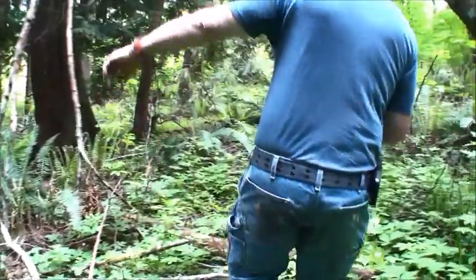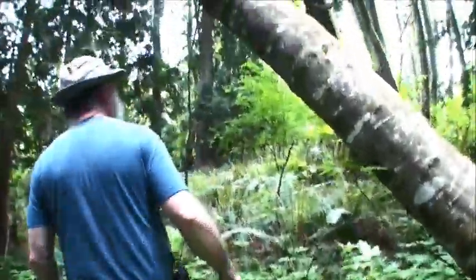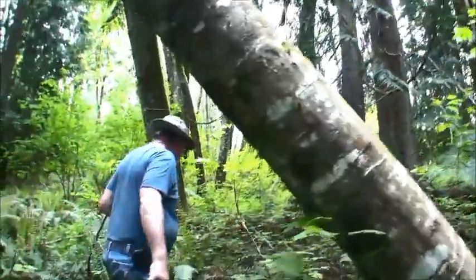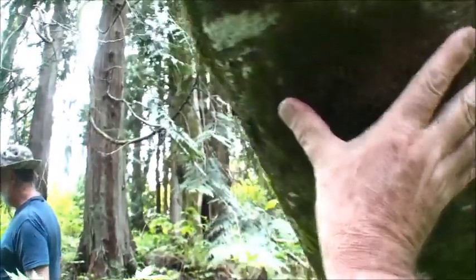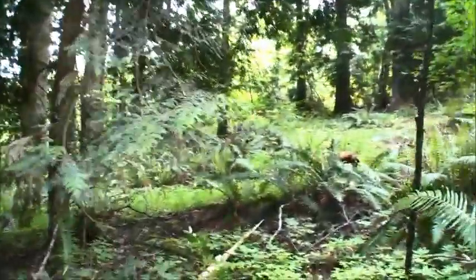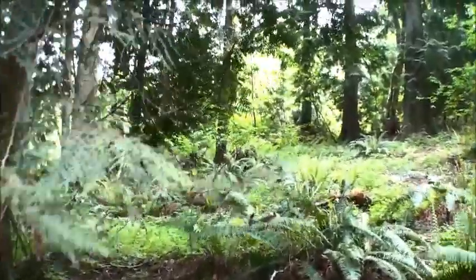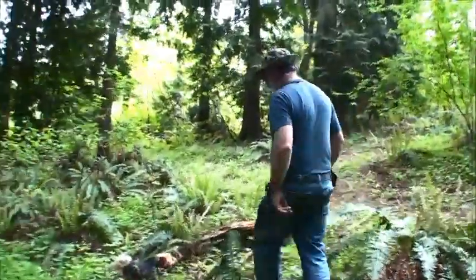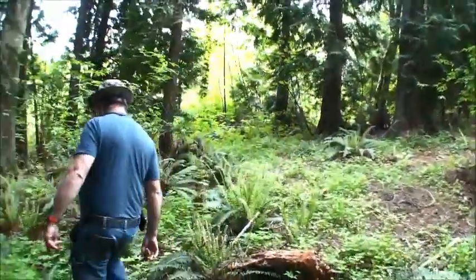Well, oh, the Sasquatch took our rig. Now I have to walk out of here. Let me stand next to that one just to give a gauge of how big that is.